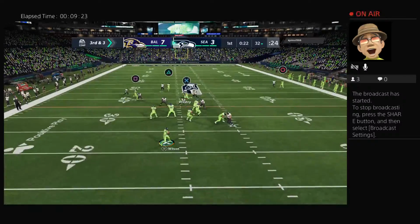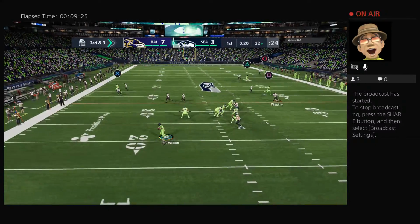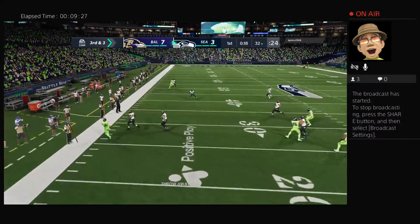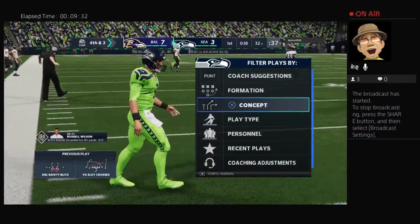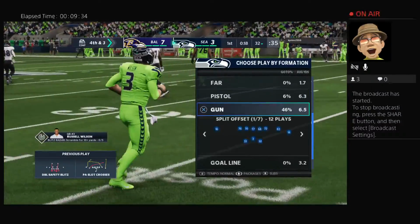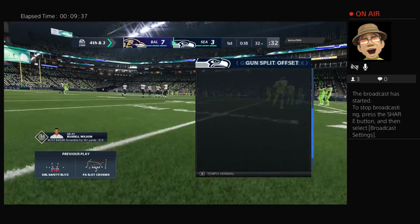They go play action with Wilson. Steps away to his left. And incomplete. He had nowhere to throw, so he just tossed it away. But that brings up 4th. That makes them now 0 for 2 here in the first quarter on 3rd down conversions.